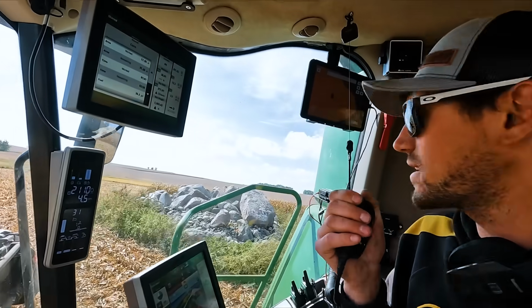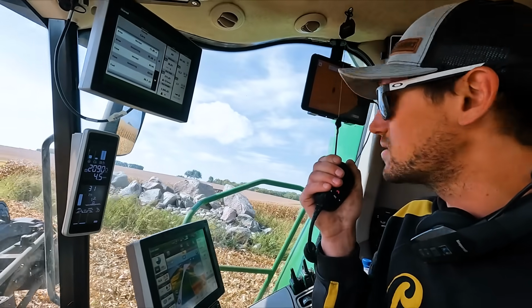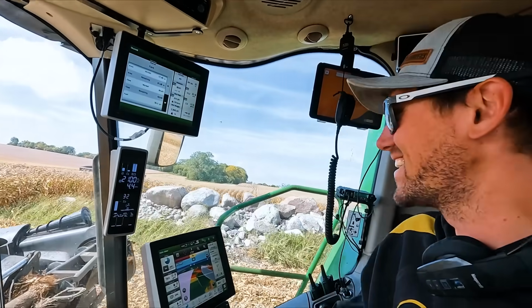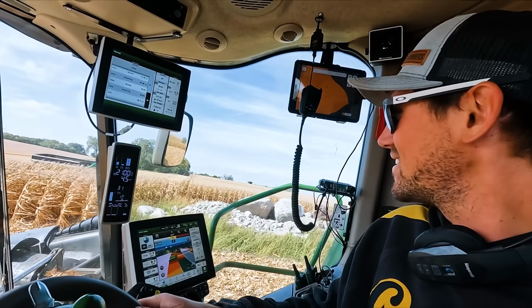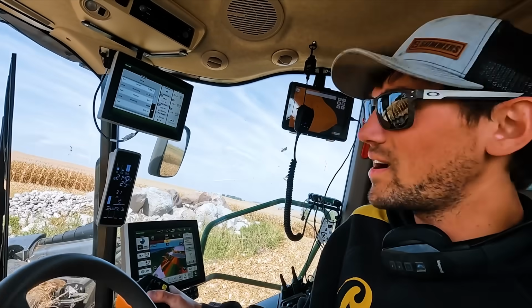So you should come take a selfie with this rock and send it back to Iowa. Let's see. Welcome to Big Stone County. Look at how big those rocks are. We have rocks in my part of Iowa. I don't know about yours. I guess there's rocks in Iowa too.